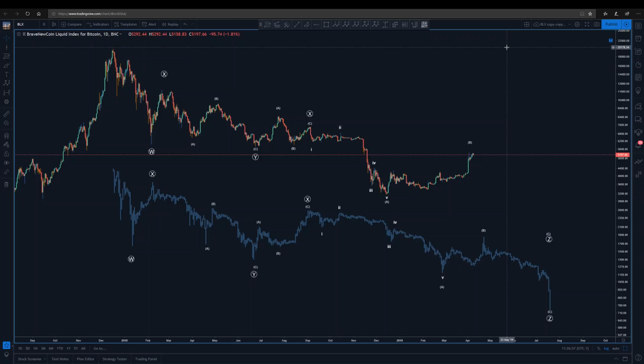And if you look, it's almost identical to how we've been going through this bear market. You see we get these wicks down for our W. It almost comes straight up for our X, and it comes down for an A, retraces for this B, comes down as a C for our Y, which does get us a new low on all the exchanges. So that still fits. Then we get this A, B, C.